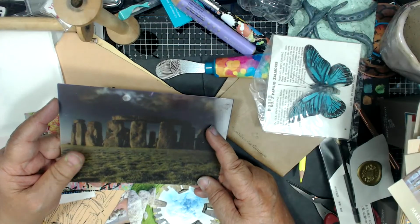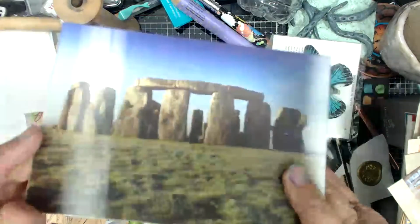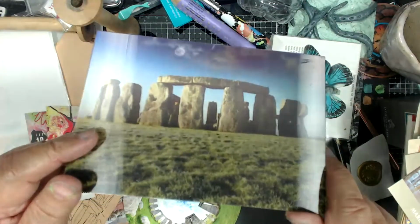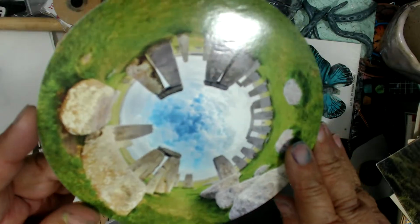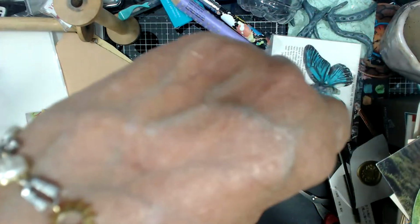Let's see what else. So this one, it's day and night. I don't know if you can see it. It shows night and then day. And then I did wind up, oh, here's another cute one. I like this one, the little circle. And then I did get, see my bracelet here? It's a Stonehenge. It's got all the little stone heads there. See it?